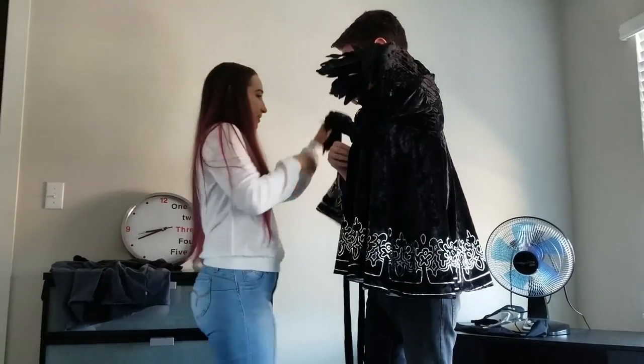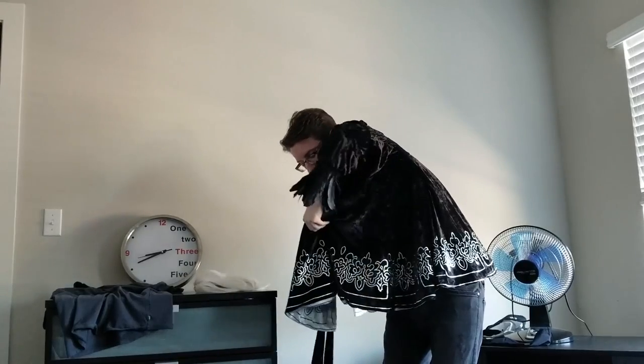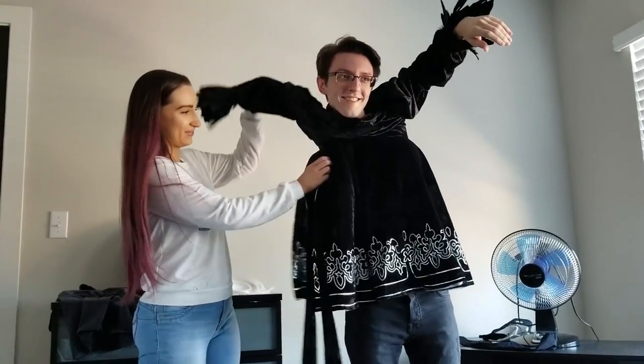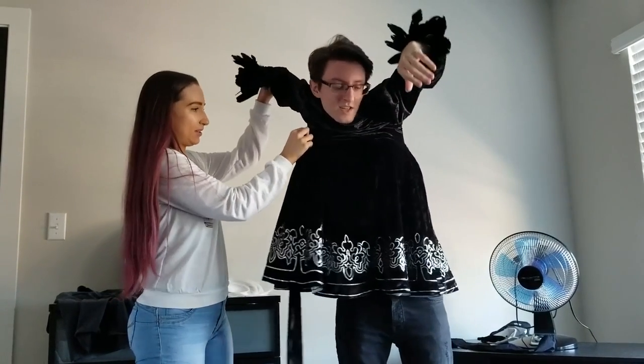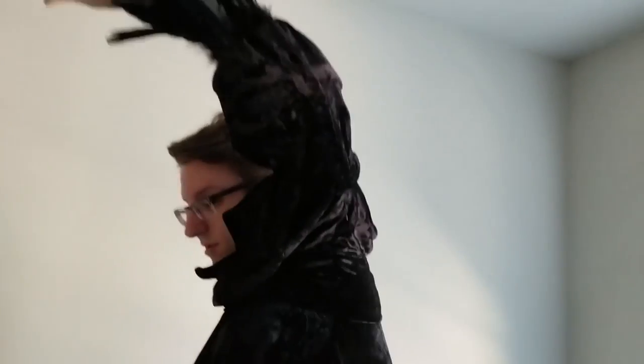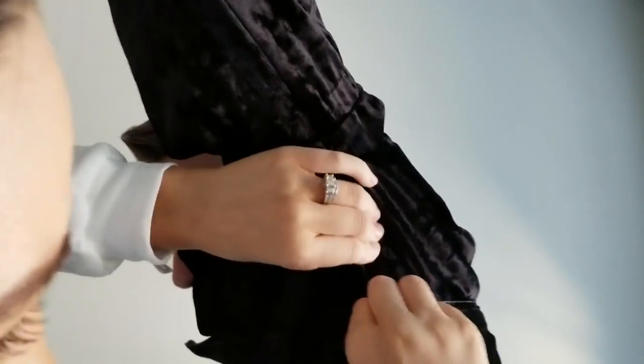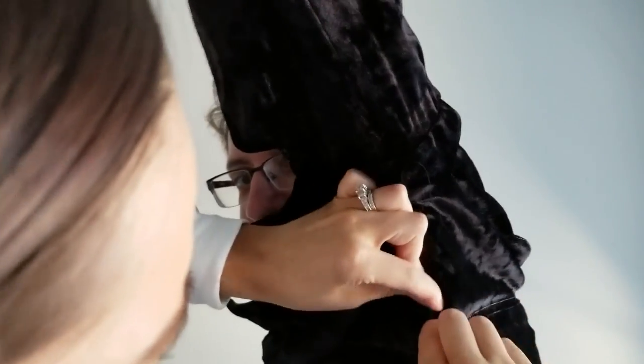Is there any more zips? I don't know, look. I'm just afraid of anything tearing on this. Where's my sleeve? I think I saw another zipper on the side there, actually. Did you? Where? What's that? Oh, it is a zipper. It's a pit zip! That's all it does? Yes. Zip it back up.